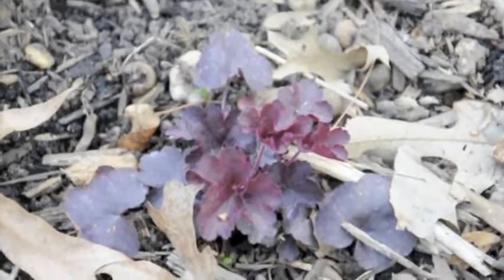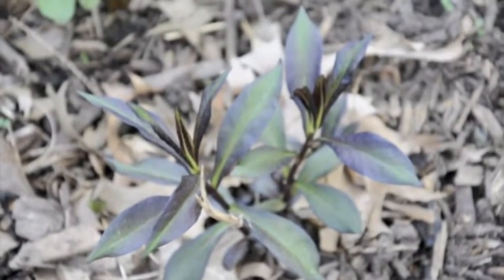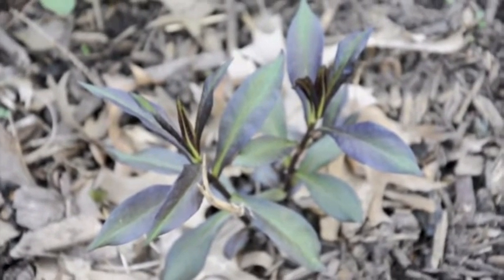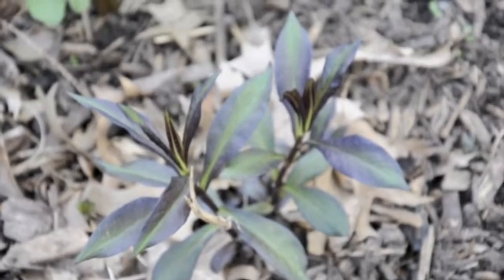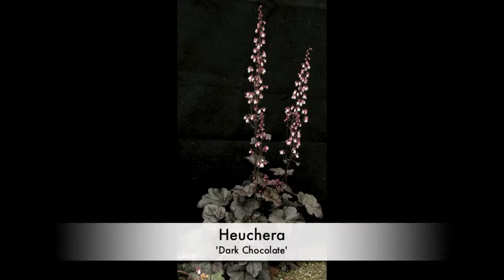Doing terrifically, swimmingly well. Behind it we have Phlox Lord Clayton emerging. You can see that deep, dark, chocolatey purple foliage with the lime green stems. It's just a wonderful plant. I can't wait for it to bloom again this year.